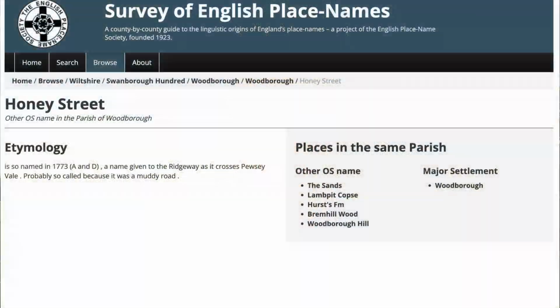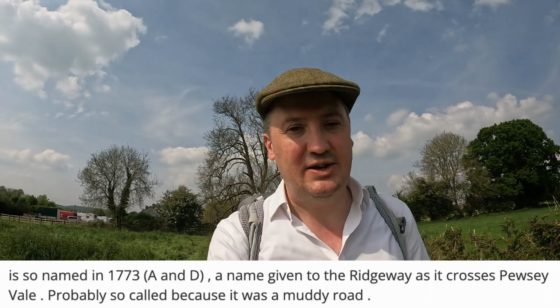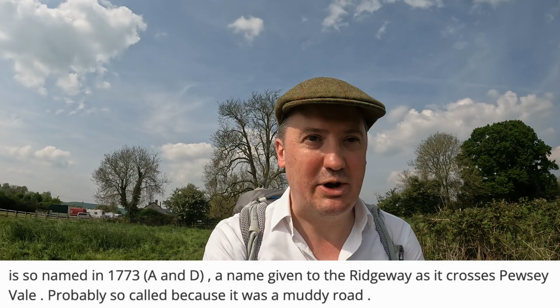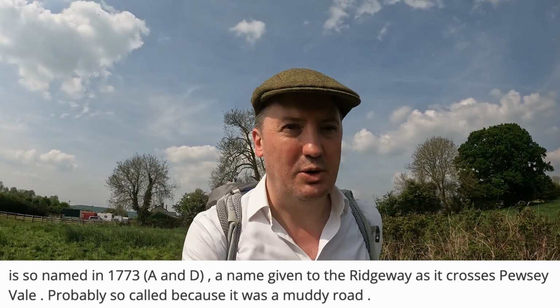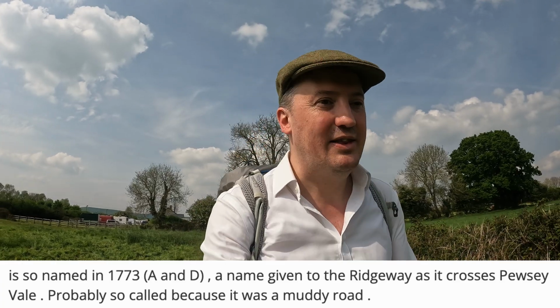So I'm passing through Honey Street. I took a look at the English Place-Names survey to see what the derivation of Honey Street was, and intriguingly there is a suggestion that it somehow comes from a point in the landscape where the Ridgeway passed through a muddy area. I'm not quite sure how you get from muddy to honey, but there you go.